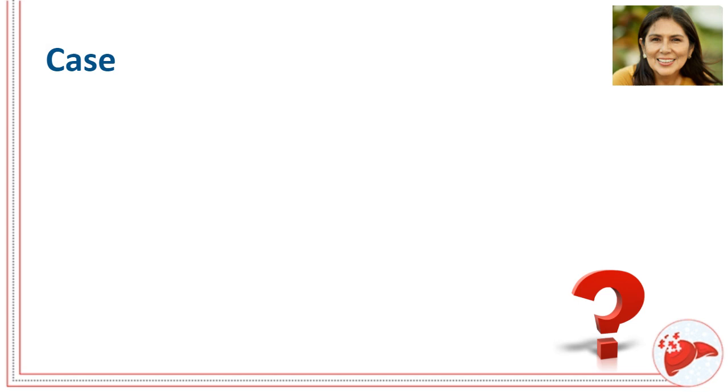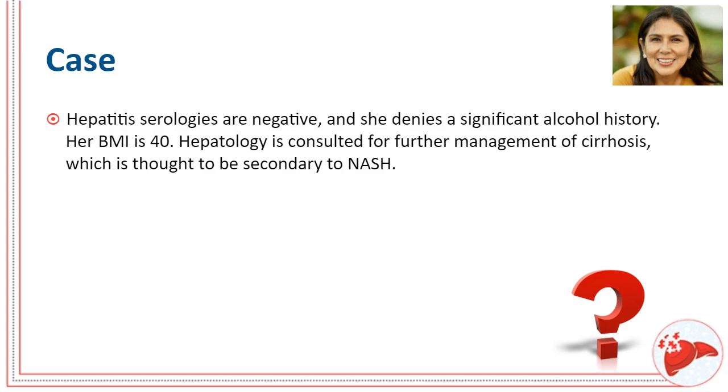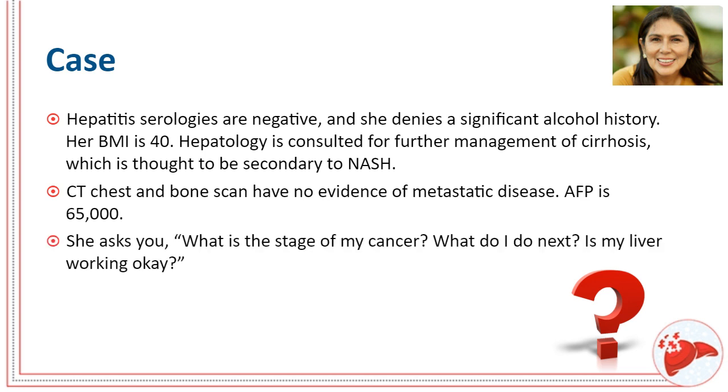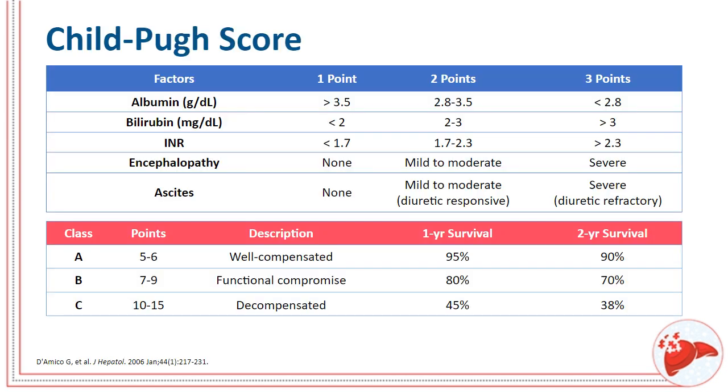So for this patient, back to our case, the hepatitis serologies are negative, and she denies a significant alcohol history. Her BMI is 40. Hepatology is consulted for further management of cirrhosis, which is thought to be secondary to NASH. CT chest and bone scan have no evidence of metastatic disease, and the AFP is elevated at 65,000. And the patient asks, what is the stage of my cancer? What do I do next? And is my liver working okay?